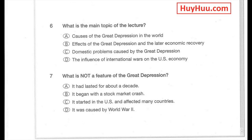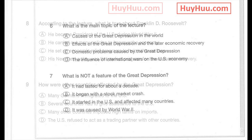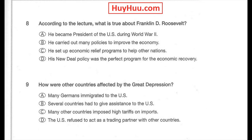Now get ready to answer the questions. You may use your notes to help you answer. 6. What is the main topic of the lecture? 7. What is not a feature of the Great Depression? 8. According to the lecture, what is true about Franklin D. Roosevelt?